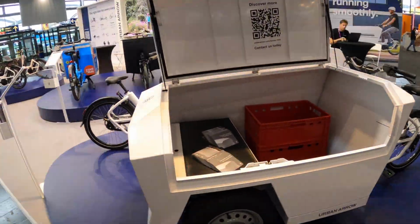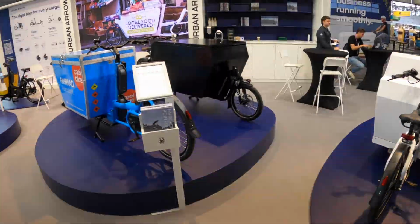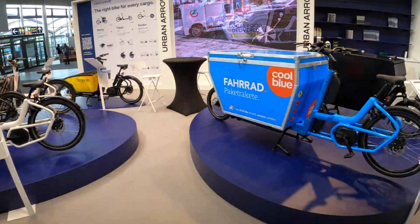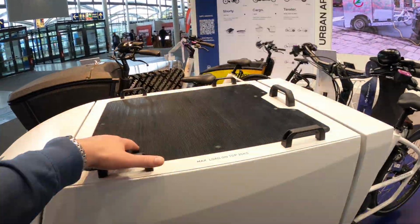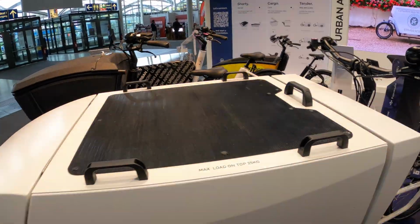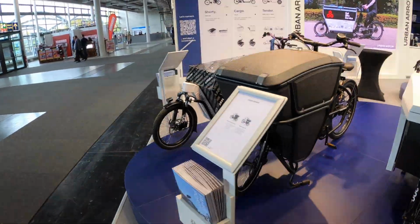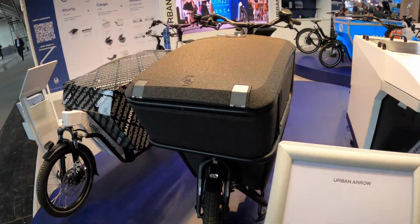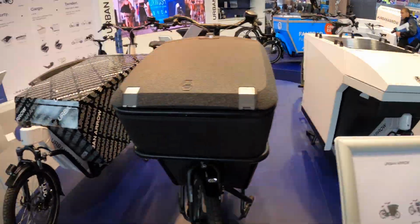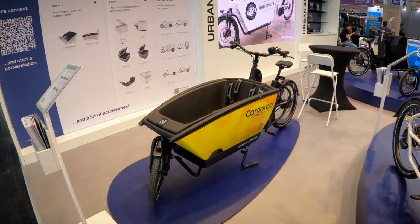Next up we have Riese Müller. We've got a lot of, that's Urban Arrow. We've got the cargo bikes. Excellent. Oh, you can put stuff on top of it as well, 25 kg. That is cool. More vertical, so you've got the Shorty performance line. That's what they're called. And then that's the cargo line, the Shorty. And there's the Kangaroo.